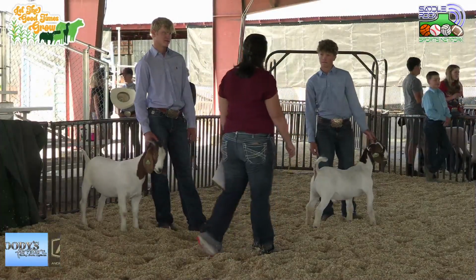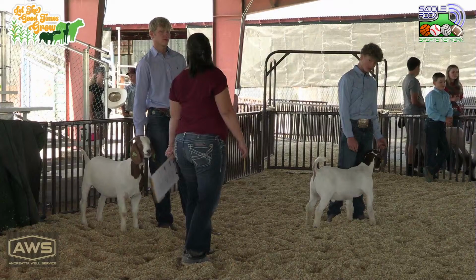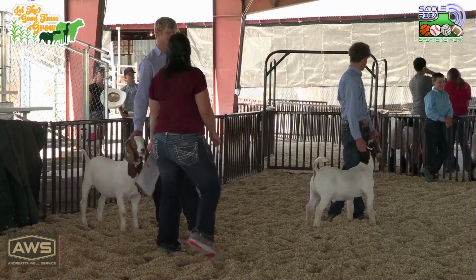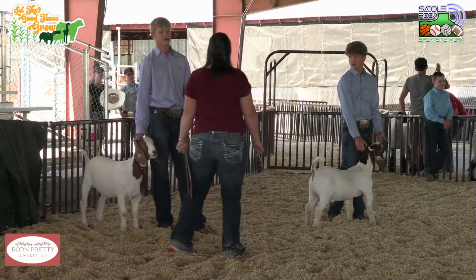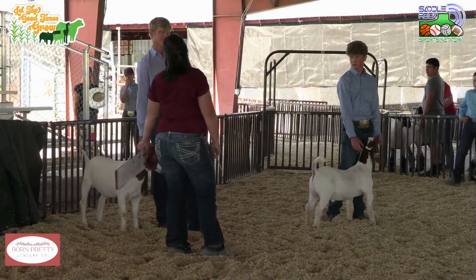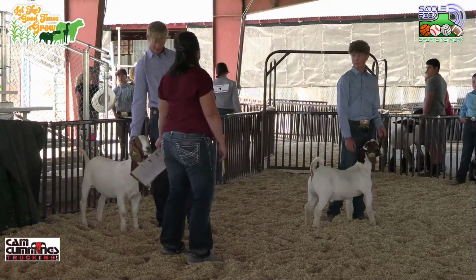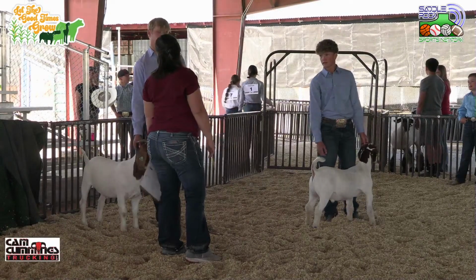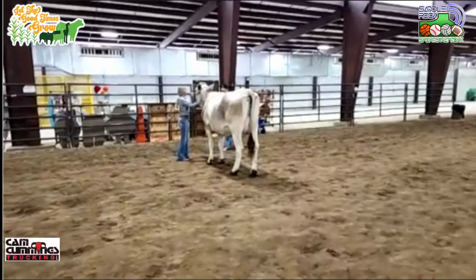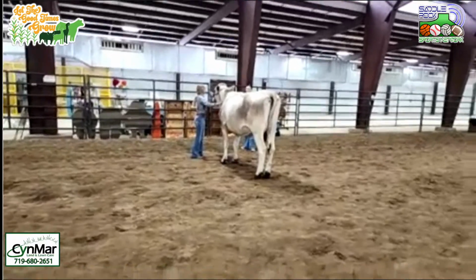Let's see. We got Caleb Sumter and Colin Doherty, who respectively won their beef showmanship competitions, showing market goats. Those animals a little smaller than what they're used to typically showing. We have a few sheep showmen in the area getting ready. It looks like we have our folks coming from across the street. Let's head across the street with our broadcast. Looks like we've got a dairy showman. Looks to be Lexi Winford showing Kira Larson's dairy cow.